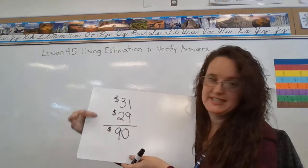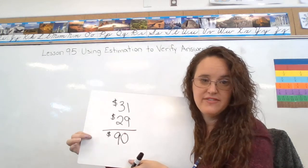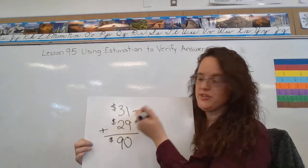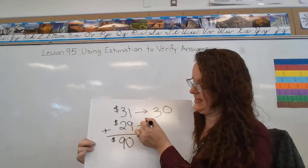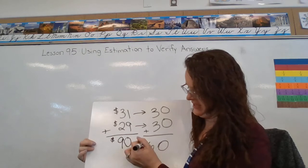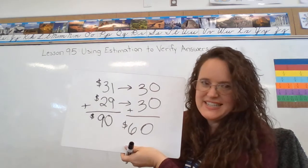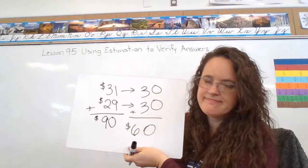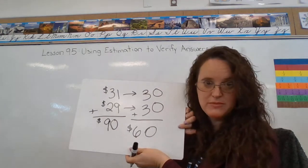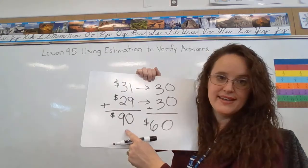So you have to start by deciding, what operation am I doing here? He bought 2 items and we're trying to find the total, so that's an addition problem. Then we just round. 31 rounds to 30, 29 rounds to 30, and if we add 30 plus 30, it's only $60. So does he need $90 to buy those items? No, he does not. We would say his estimate is not reasonable because he only needs about $60, not $90.